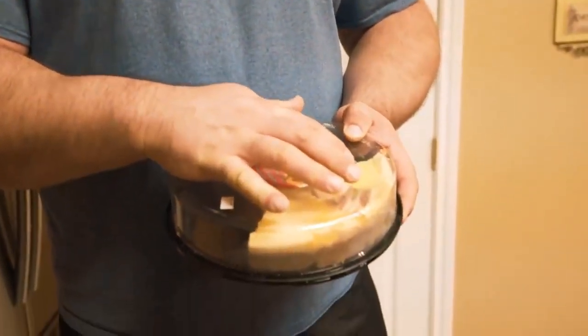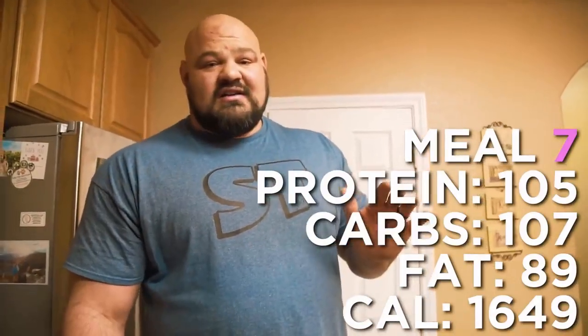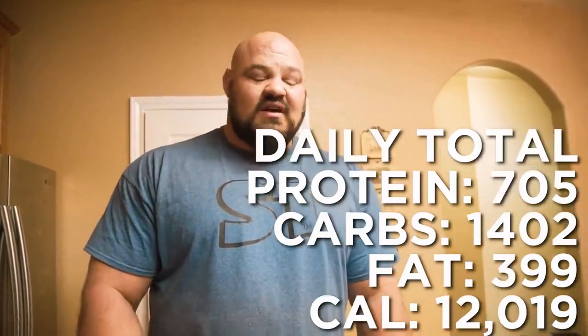Typically I would have two or three, but as you can see, there's only four left, right? So I'm not gonna leave one there by itself. We probably should just finish that off. Feel like that's the right choice to make, especially with such a big day of training tomorrow. So this will be combined 1,650 calories, which for the day, after I consume all of this, will leave us at 12,020 calories.